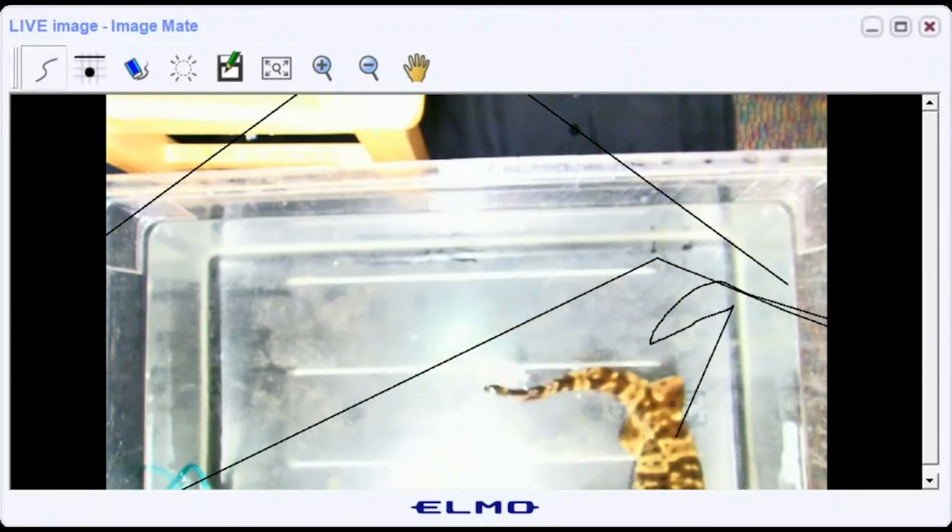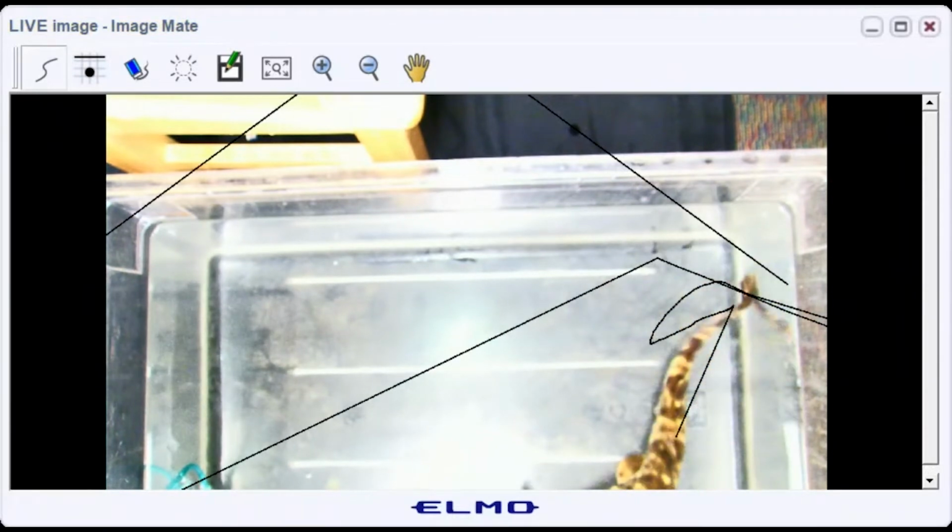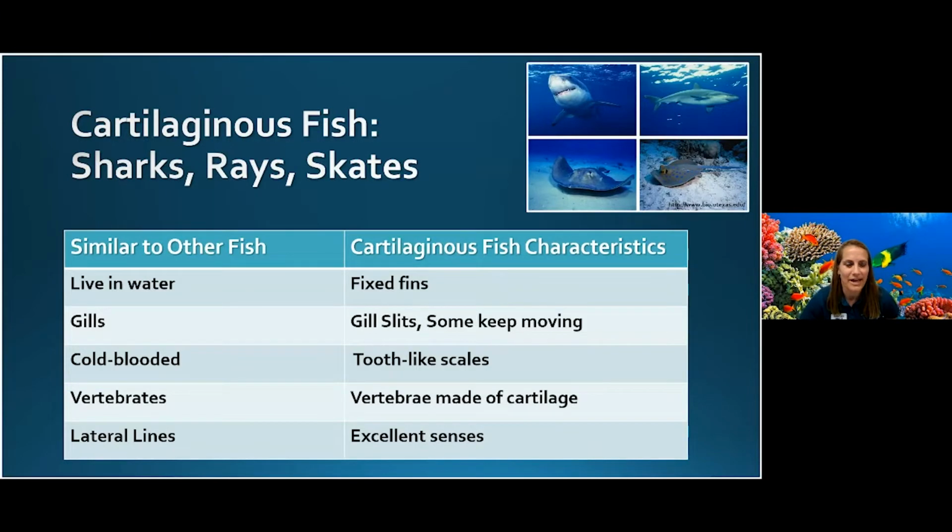So I'm gonna go ahead and switch back to our screen here so we can do a quick review of our cartilaginous fish, and see our Kahoot is coming up too. All right, so this is our review of our cartilaginous fish. So we have fixed fins, they have those gill slits that they can move, they have those tooth-like scales all over them, and they have their vertebrae made of cartilage as well as amazing senses.